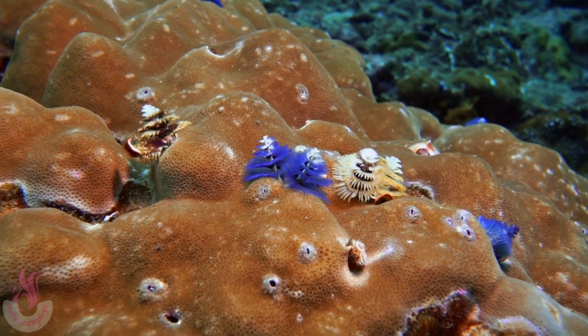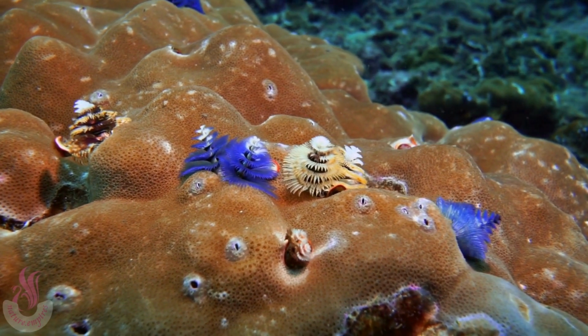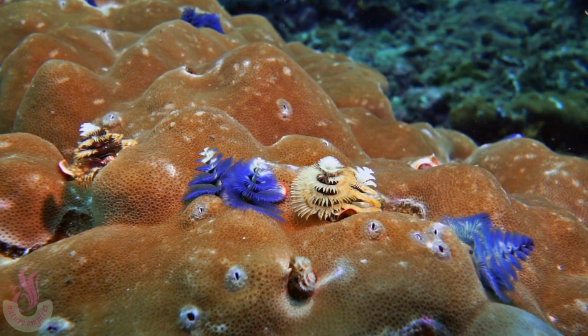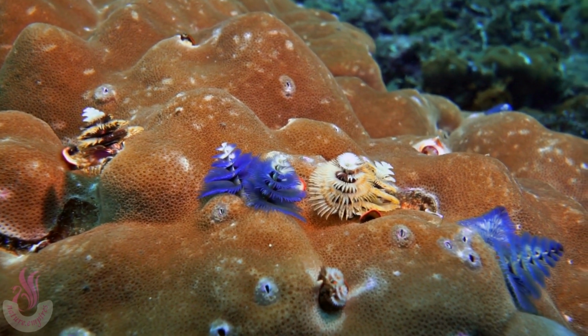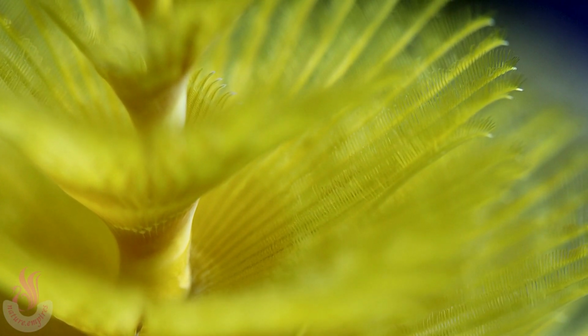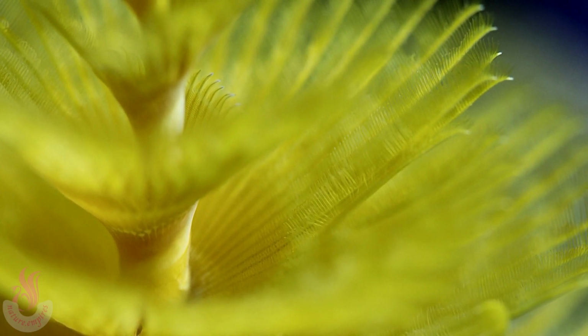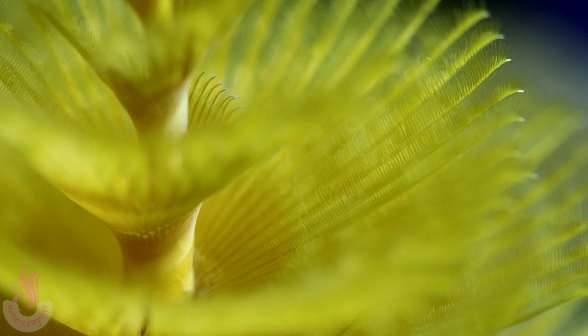These worms have two crowns protruding from their tube-like bodies. The crowns resemble Christmas trees composed of radioles, which are appendages that look like hair coming from the worm's spine. Their crowns come in various bright colors, ranging from white, blue, red, orange, and yellow. The radioles respirate and catch food using their cilia, which are hair-like bristles.